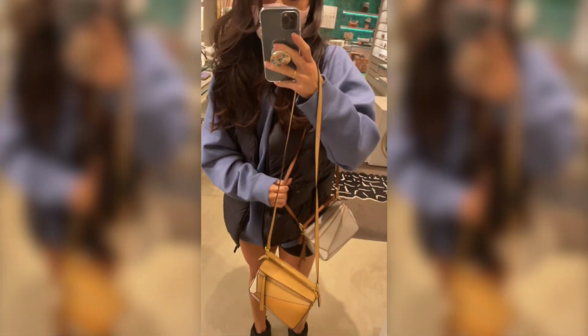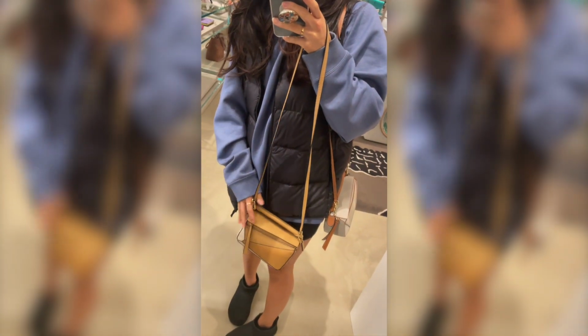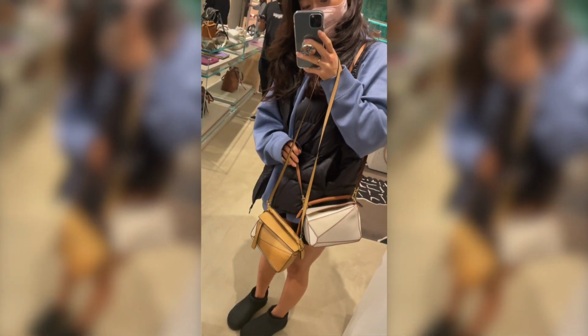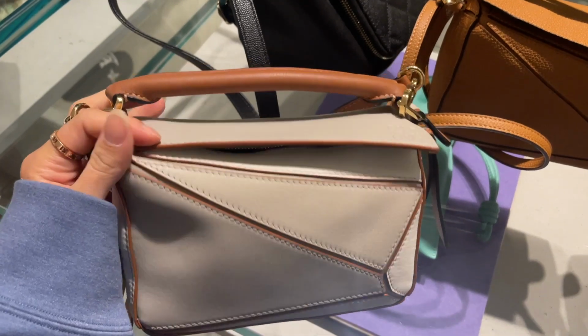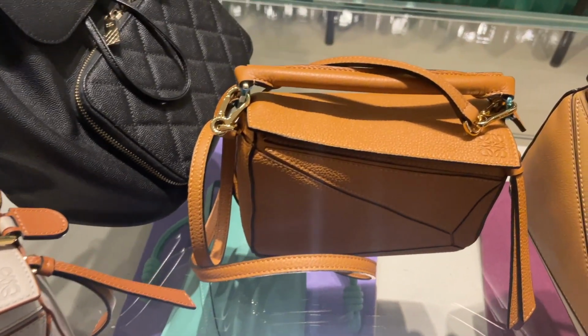And yeah, just in terms of length and color, so they did have the cool toned one, which has like the gray, but I did lean more towards the warm toned one, of course. But I do think that one looks really modern and edgy. And here's a more close-up shot of the difference in the leather. So this is obviously the smooth calfskin versus the grained calfskin.